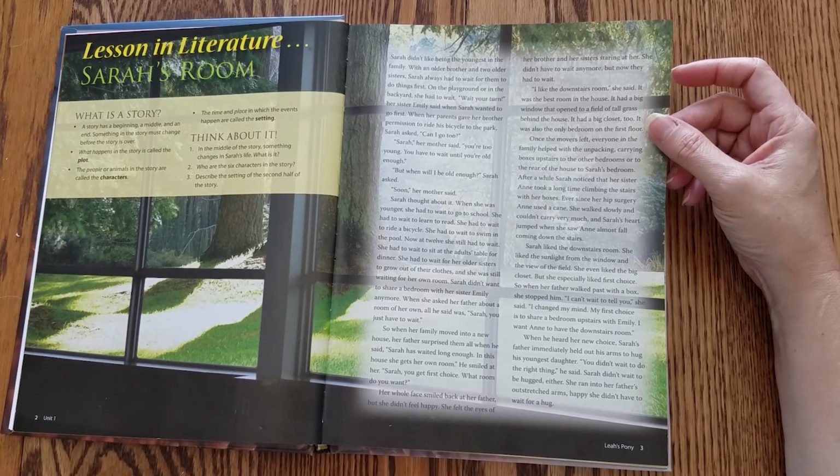So when her father walked past with a box, she stopped him. "I can't wait to tell you," she said. "I changed my mind. My first choice is to share a bedroom upstairs with Emily. I want Anne to have the downstairs room." When he heard her new choice, Sarah's father immediately held out his arms to hug his youngest daughter. "You didn't wait to do the right thing," he said. Sarah didn't wait to be hugged either. She ran into her father's outstretched arms, happy she didn't have to wait for a hug.